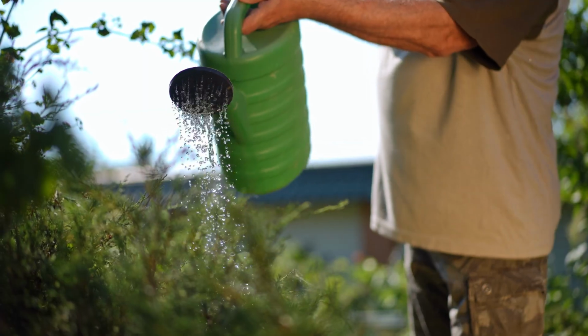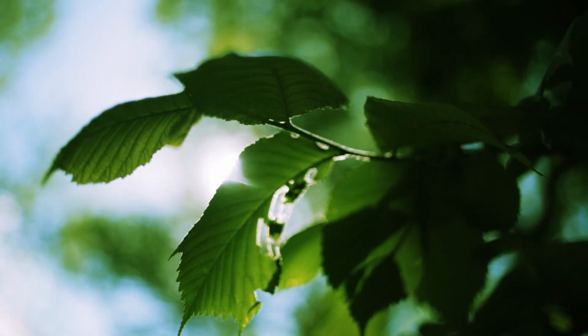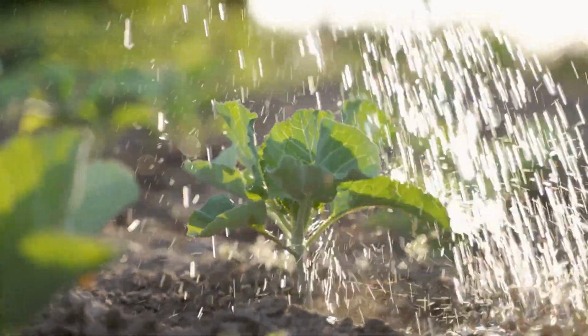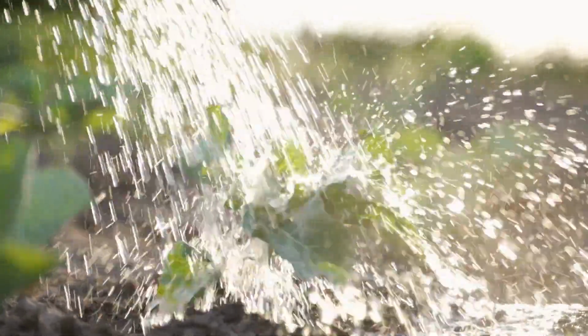When watering your plants, you could decide to go with a watering can, a hose, or you can install drip irrigation. I like to water my plants in the early morning before I go to work. This way, when it's the heat of the day, the plants have enough water to absorb. What I do is I will use the shower setting on the hose and spray the container until the water begins to pool on top.